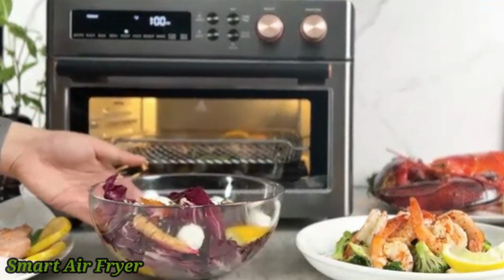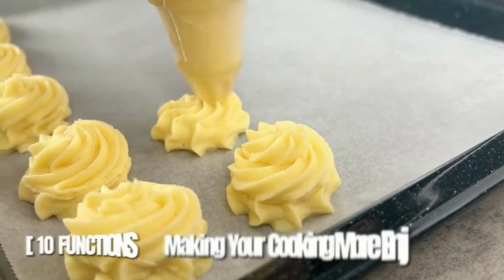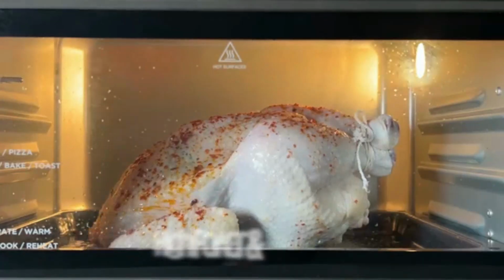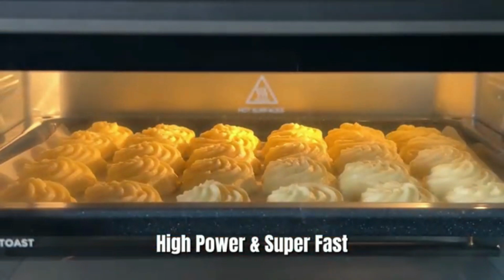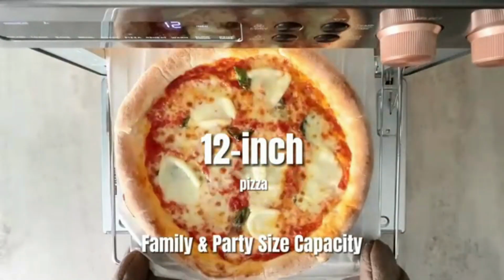The Nuova Brio 15.5 QT air fryer rotisserie oven stands out in the crowded market of kitchen appliances, offering a remarkable combination of versatility and efficiency. Its generous 15.5 quart capacity makes it ideal for families or those who love entertaining, allowing you to prepare large meals with ease. One of the standout features of this appliance is its programmable capabilities.